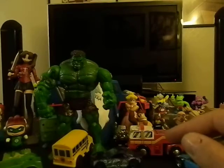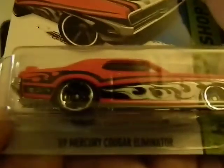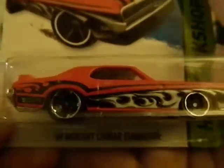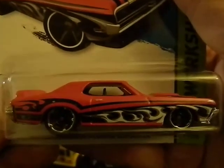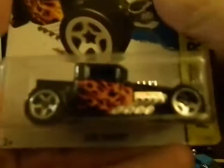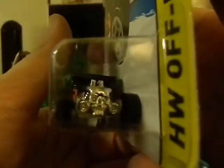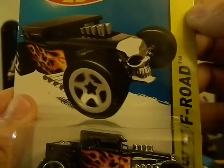Okay, I do have, you know what, I'm going to show you these 3 Hot Wheels cars really quick. I did get a 69 Mercury Cougar Eliminator, which is a very cool car. And I'm going to open these up, but right now I'm just going to show you in the package. I got a Bone Shaker. And come on, camera, I know you can focus if you want to. Okay, well, kind of get the idea. And if you can see, there we go. The skull on the front is very cool. I love that. And then you can see it on the graphic card there too.